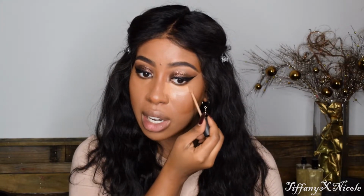And then I'm going to go back in with that Laura Mercier concealer to brighten everything up. And with this concealer, I do let it rest because, I don't know if you can see, but it is a little creamy, like more than a little creamy. It's like hella creamy. All right, so now that I've gone and contoured everything, time to use my beauty blender.